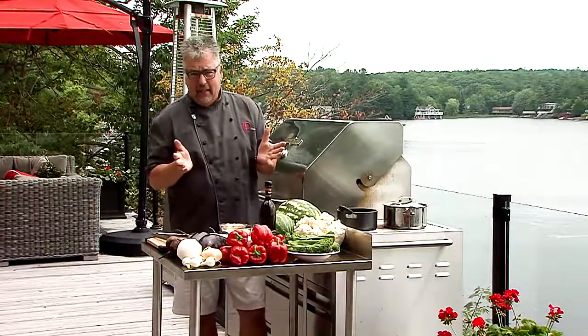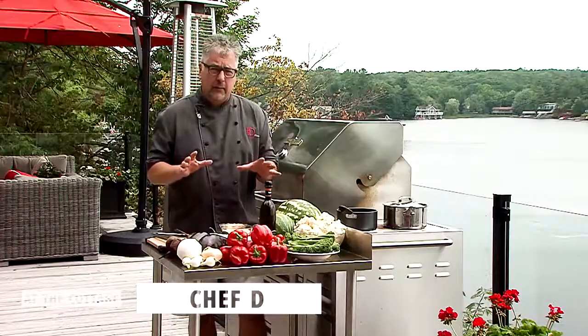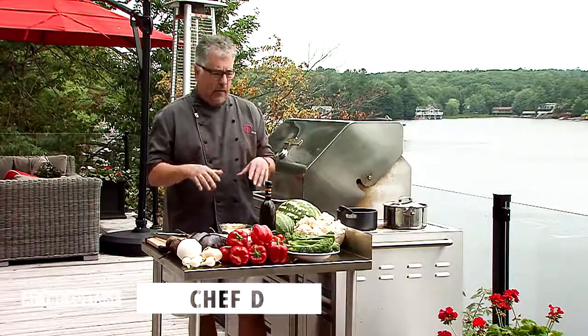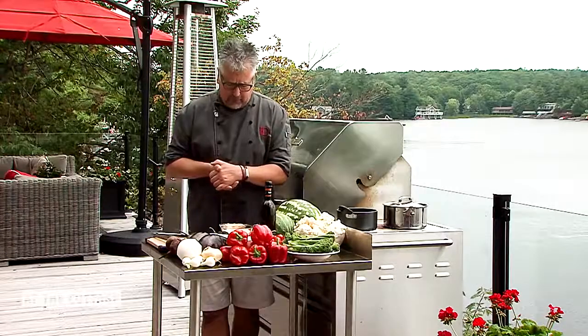I always say that you want to stay out of a hot kitchen. Well, today it's really hot out here. And so we're going to take all the vegetables that normally we would do maybe inside, maybe roast them off. We're going to do it all on our beautiful Crown Verity barbecue out here in Port Carling. And it's going to be absolutely fantastic. And we're going to get started in just a minute.